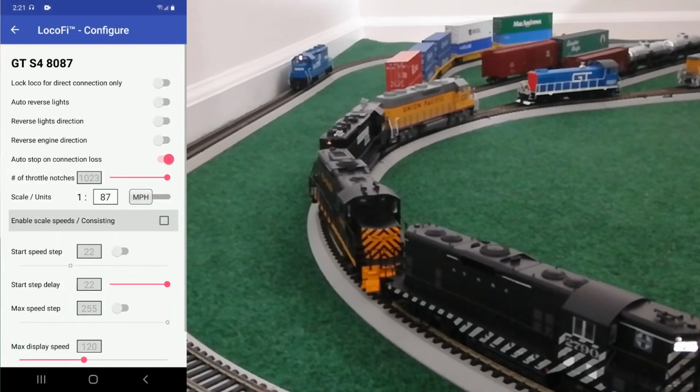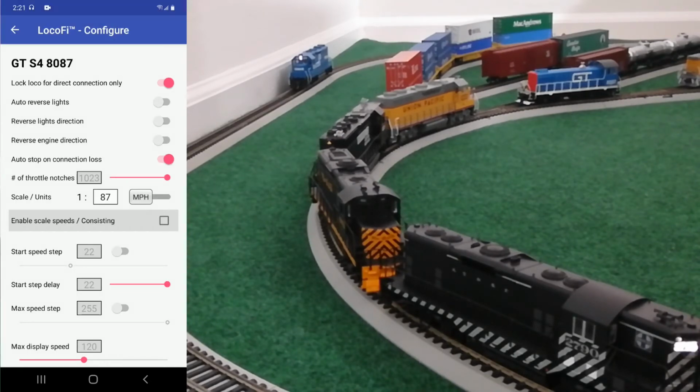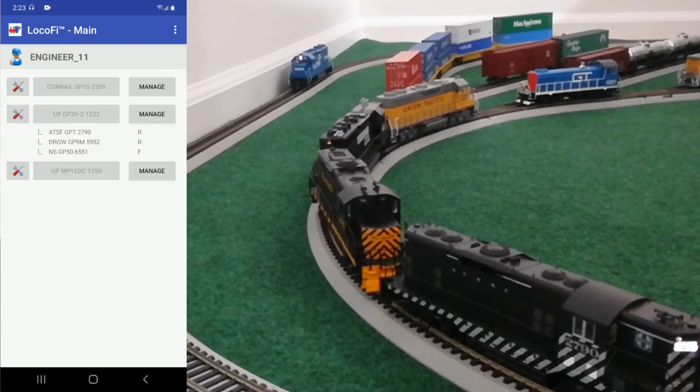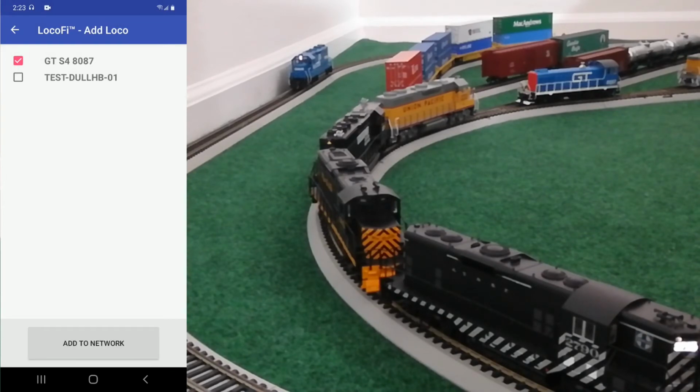So lock loco for direct connection only is the first option. It's even before the auto reverse lights. You can see that. Let's lock it. There's a warning. It says please note that loco may reboot as a result of turning the setting on, which is okay. Okay, go back and let's try to add it to a network. Now we are back to our regular network and we will try to add the GT to our regular network. So we go to add loco. There we go, we discovered it. You say add to network.